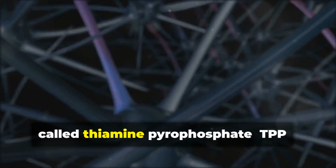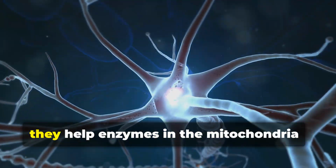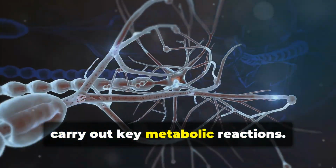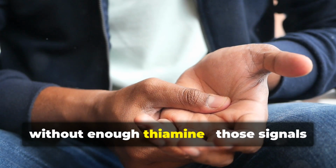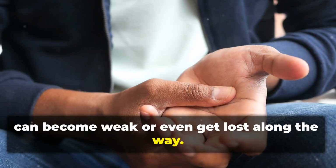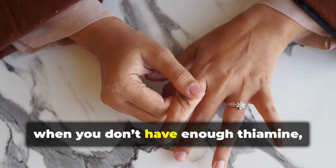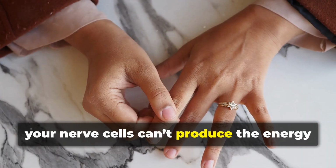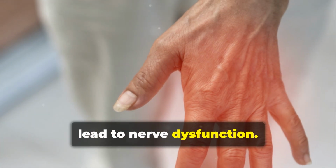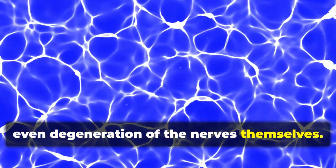Thiamine's active form, called thiamine pyrophosphate, TPP, works deep inside your cells. It helps enzymes in the mitochondria, which are the cell's energy factories, carry out key metabolic reactions. Without enough thiamine, those signals can become weak or even get lost along the way. This can cause tingling, numbness, and muscle weakness. When you don't have enough thiamine, your nerve cells can't produce the energy they need. Over time, this energy starvation can lead to nerve dysfunction. It can also cause misfiring signals or even degeneration of the nerves themselves.